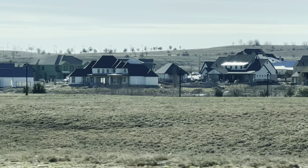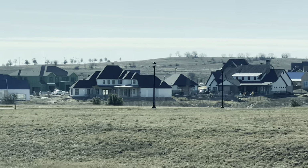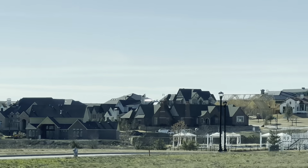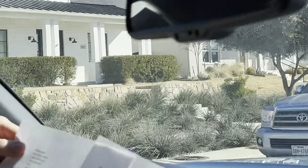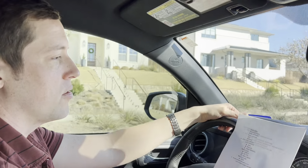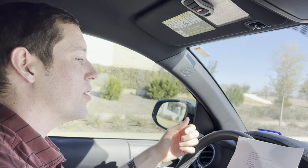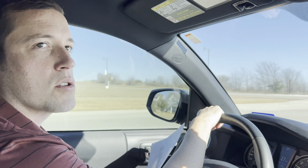One of the neat things about Walsh is that they have so many different home styles. I mean, this is what's listed on their website, and I couldn't even explain what all of these are, but the styles range from arts and crafts, colonial revival, Mediterranean, mid-century modern. They have modern farmhouse, which is probably one of my favorite styles of these new construction homes. Texas vernacular, I do like the Texas style homes. Tudor and transitional.